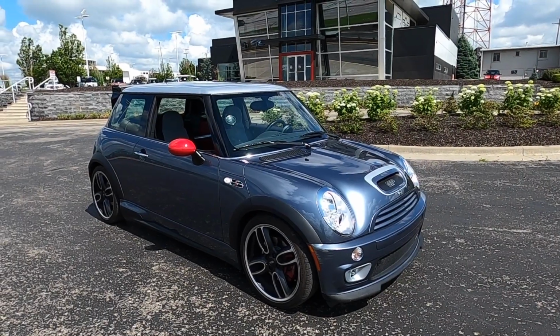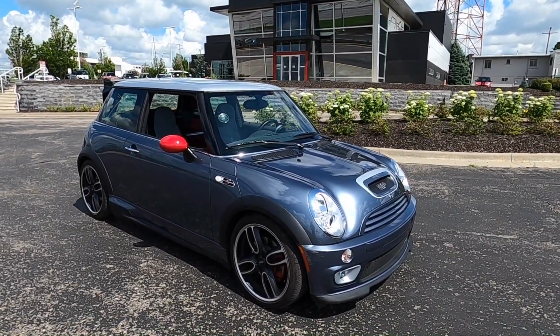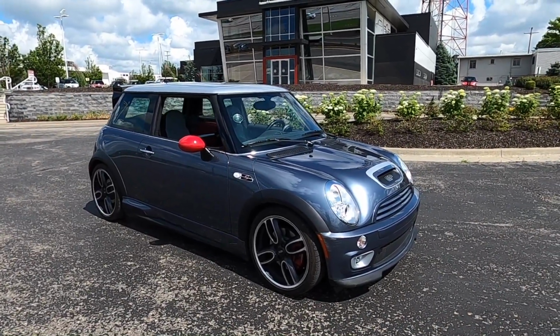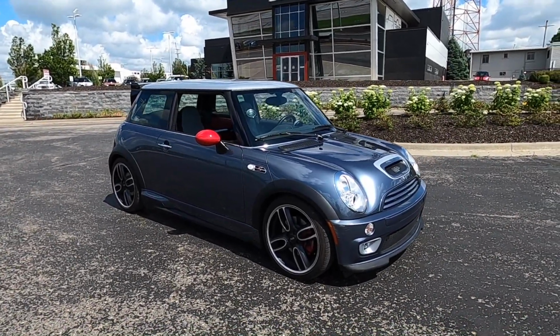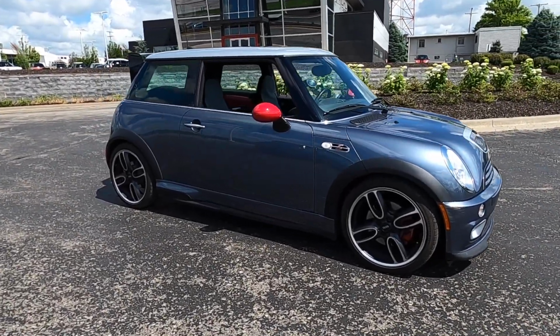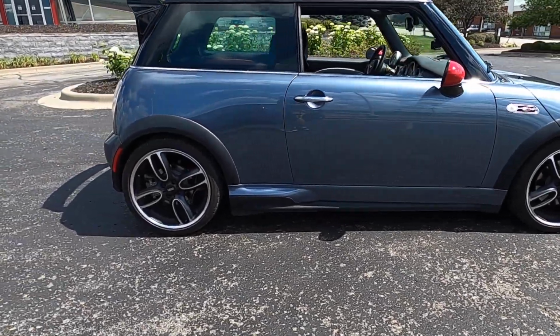So your eyes are not playing tricks on you. This is a 2006 Mini Cooper S John Cooper Works GP. This is one of 2,000 that were built, and it's incredible. I've never actually gotten a chance to see one of these up close, and it is just amazing.